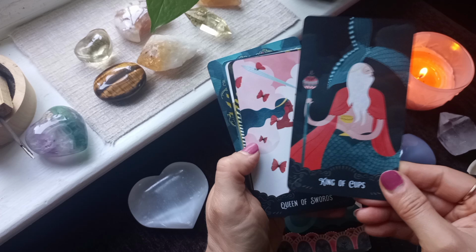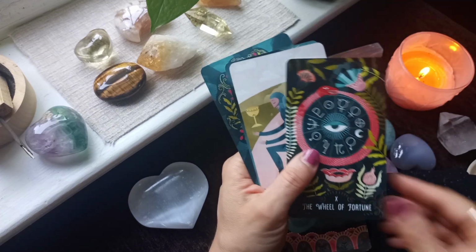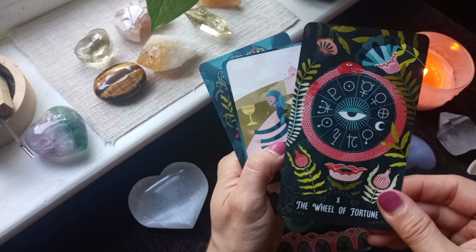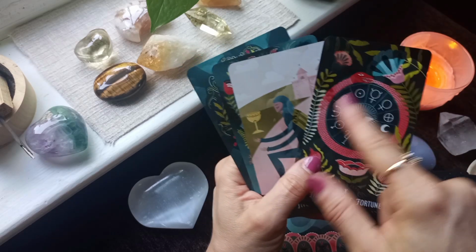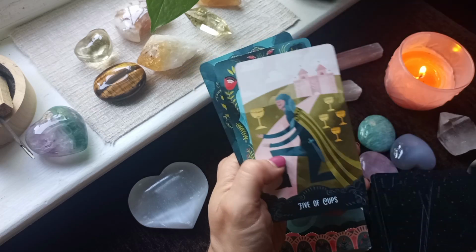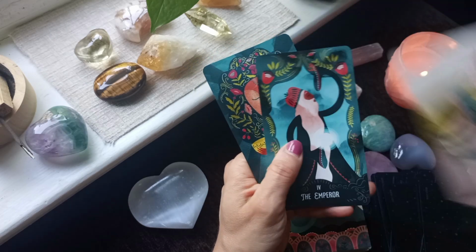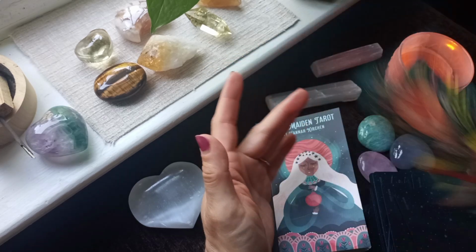King of Cups, another mermaid creature. Queen of Swords, the Wheel of Fortune with the all-knowing eye in the middle, and the planets here represented, the symbology of all the planets. Five of Cups, the Emperor, and the Two of Cups.